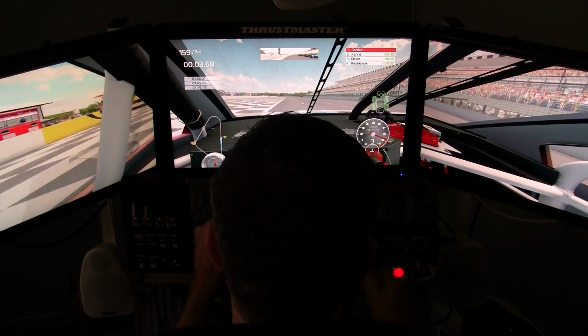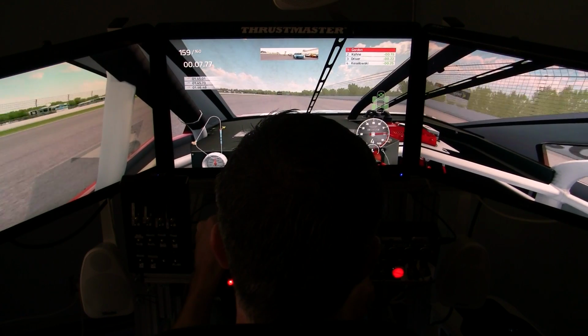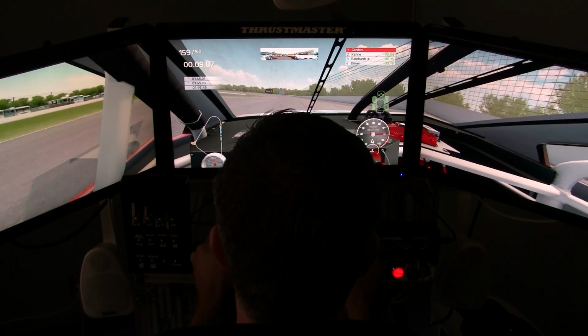So again, that's going to wrap it up. Coming soon, we got NASCAR 14, just mentioned that. Also, semi-in-depth, kind of like what we did with Assetto Corsa, on rFactor 2.